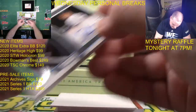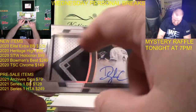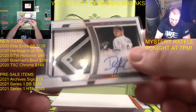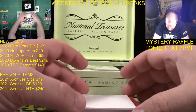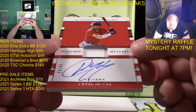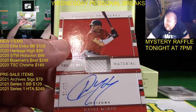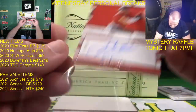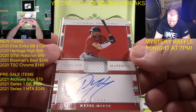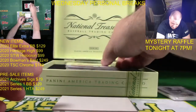That's a cool patch. Yeah. This is where the Sox are right here. It's a sleeve patch right there where the White Sox is. Like that. Ketel Marte to 49. Have to ask Mr. Green about this guy, too. Ketel Marte, 49. All right, let's check out the booklet.